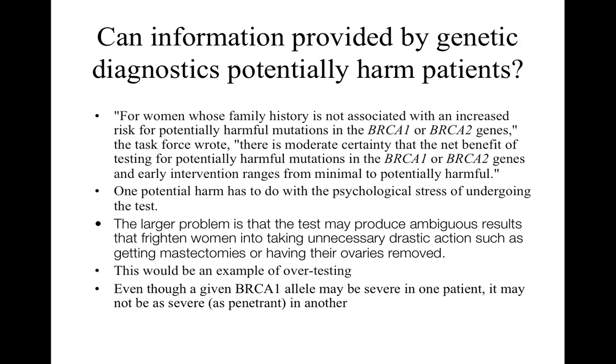What are the costs? One potential cost has to do with the psychological stress of undergoing the test. A bigger cost is that the test may produce ambiguous results that frighten women into taking unnecessary drastic action, such as getting mastectomies or having their ovaries removed, perhaps unnecessarily. A patient receiving such a test would need genetic counseling. A woman with one of the severe BRCA1 alleles, but no cancer running in her family, would face a dilemma. Perhaps she possesses other genes or environmental factors that suppress the danger from her BRCA allele. Or perhaps she is simply not aware of the cancer that runs in her family.